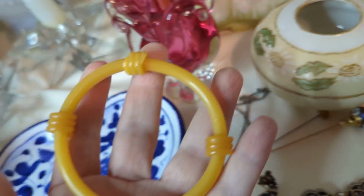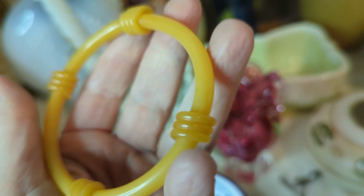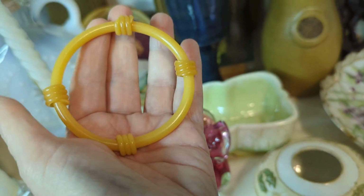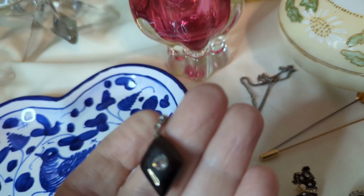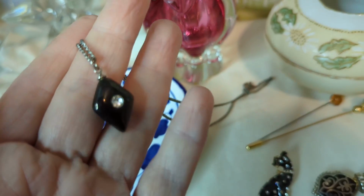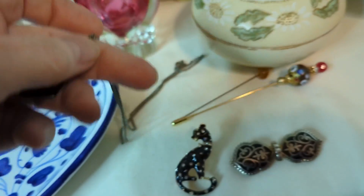This is a gorgeous Bakelite bangle. I freaking love this. It is fantastic. I just noticed that mark there. I will see if I can get that mark out. It doesn't affect anything in this bracelet. It is amazing. Then this is a little Bakelite pendant. It has a rhinestone there in the center. And I paired it on this just silver tone chain. It's really cool. I love it.